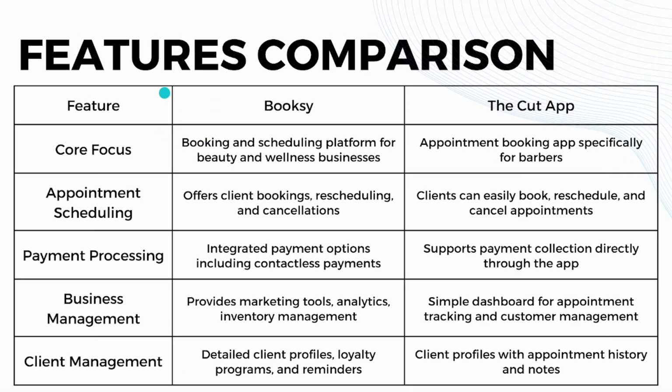Now let's go directly to the features comparison. So when we talk about their core focus, Booksy focuses on being a booking and scheduling platform for beauty and wellness businesses, while The Cut app focuses on appointment booking specifically for barbers. For appointment scheduling, Booksy offers client bookings, rescheduling, and cancellation. The Cut app offers clients the ability to easily book, reschedule, and cancel appointments.